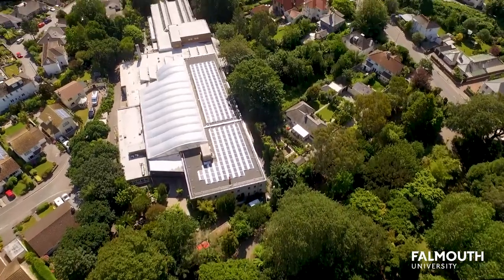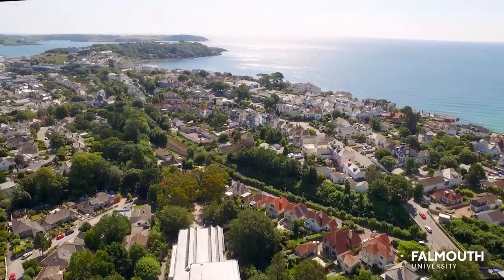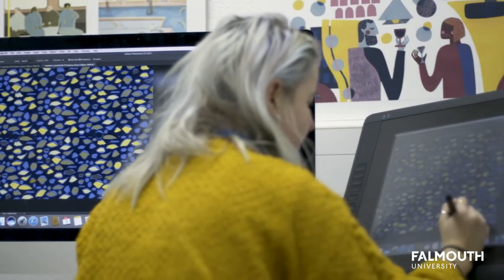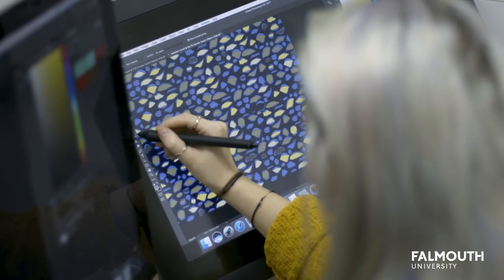Oh, I really like this campus, the open skylights. It just lets in the natural light. There are windows all around the studio. It's very tailored to a nice, comfortable student experience, very modern. It is very state of the art.